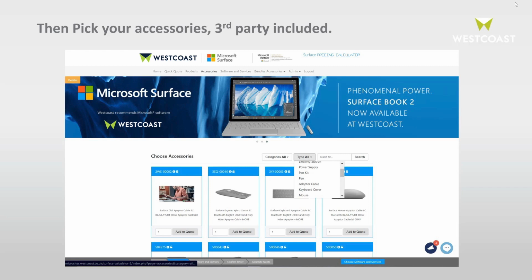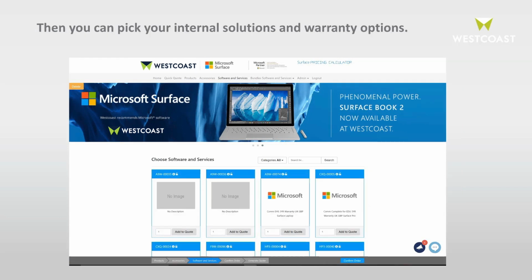Once you pick your accessories, we then want to move on to the software and services piece. This is where you're adding your value. So we have all of our warranties, our configuration, our asset tagging, our imaging options, our laser etching options. But as I said, as a reseller, this is where you're going to make the most margin, because we want you to be pushing device management. So we could do a Windows 10 deployment as an option, for example, where you're going to charge them a set pounds per month per device.